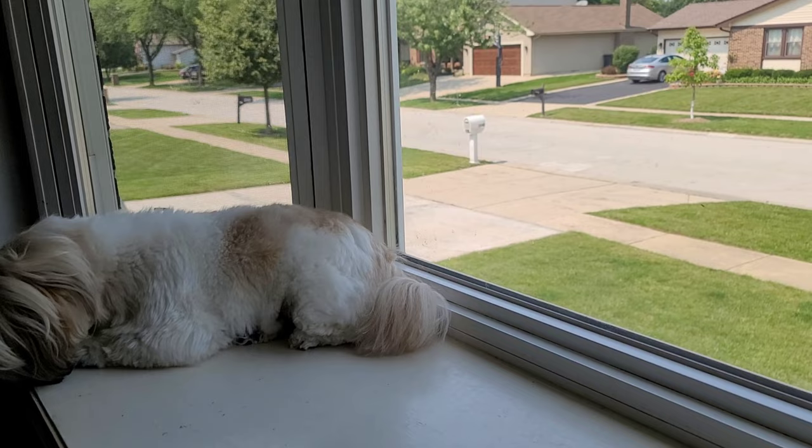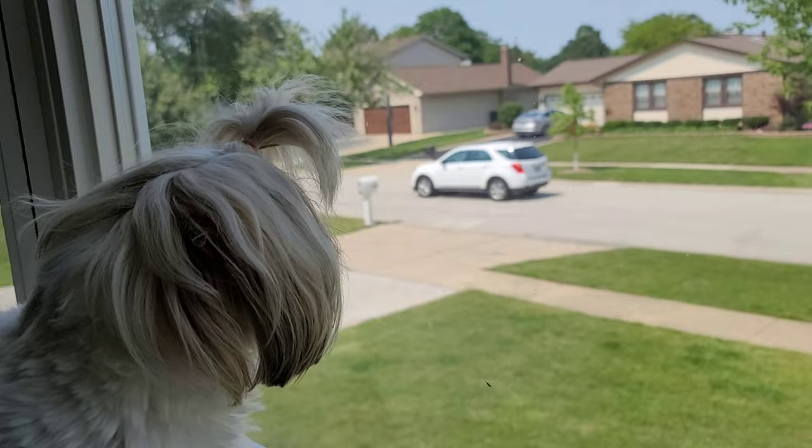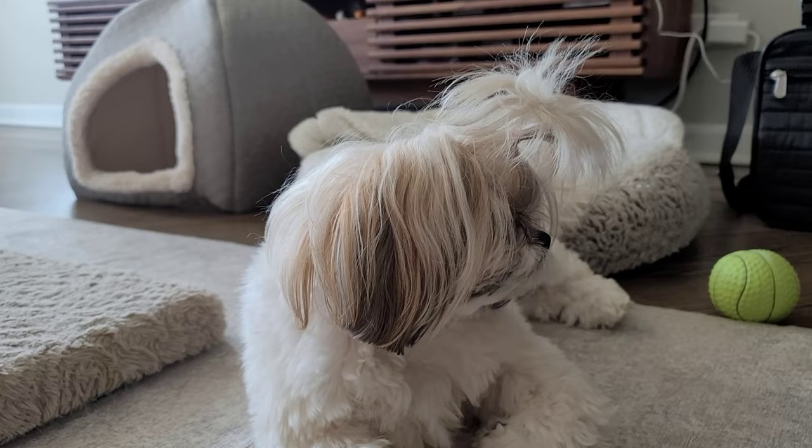Is there someone coming, Mikki? Who's that? There's a car coming, Mikki. Look at that. Mikki, is it nap time? Yeah, it's nap time. Mikki goes to take a nap around this time, between 2 and 3.